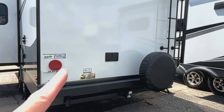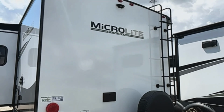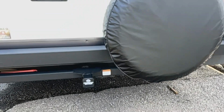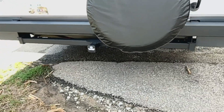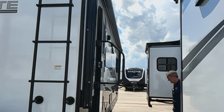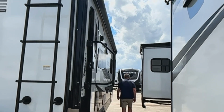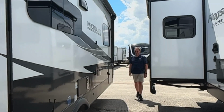Looking at the back, you're going to have an outside shower there. You do have a ladder to get to the top, and it is going to be prepped for a backup camera. You also have a bracket down here for an accessory rack, so not for towing. The power awning on this is 18 feet. So basically, you have a power awning the entire length of this cute little camper.